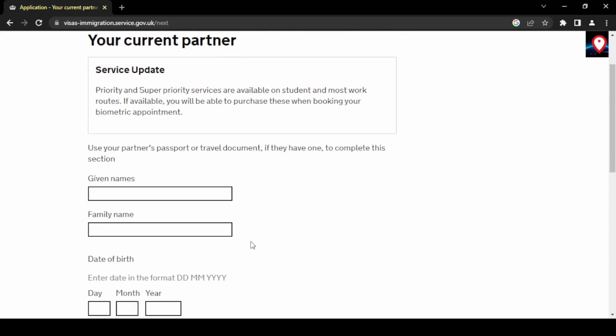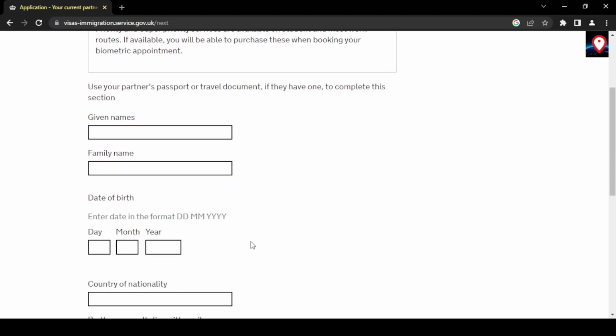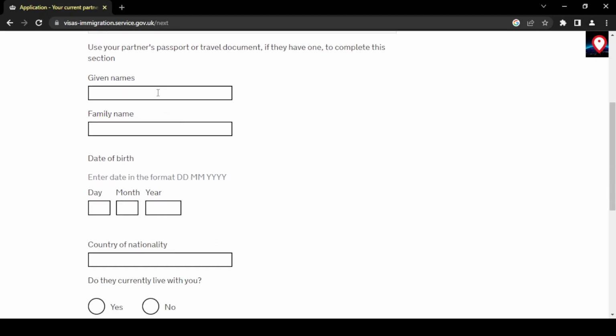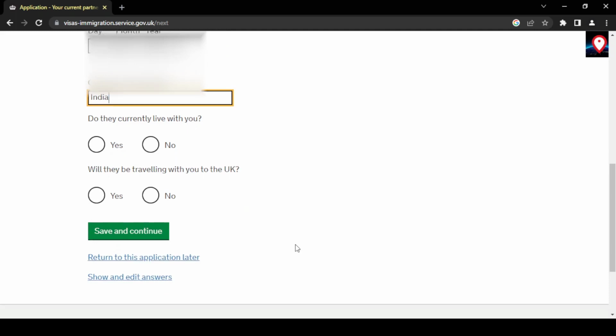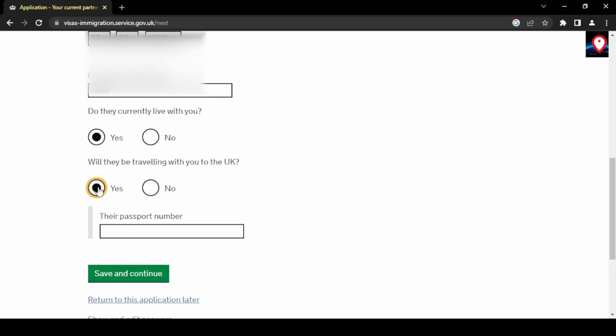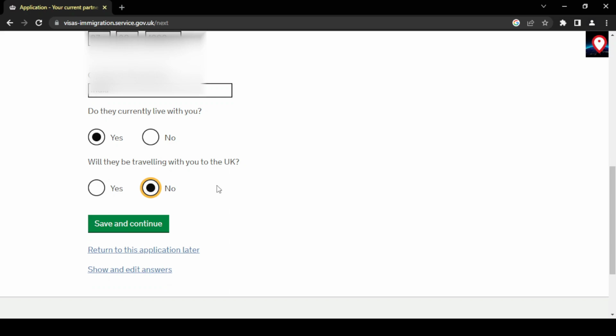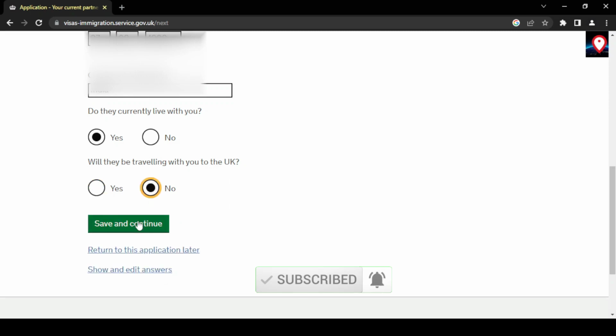As I am married, so it's asking for the partner details. So give your partner name, date of birth and country of nationality. And do they currently live with you? You have to select yes. Now it's asking, will they be traveling with you to the UK? If they are traveling, then you have to select yes and enter the passport details. Otherwise, you have to select no.